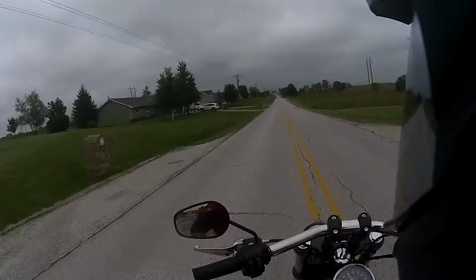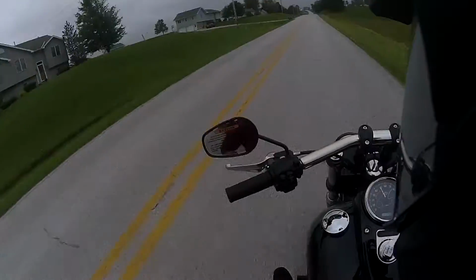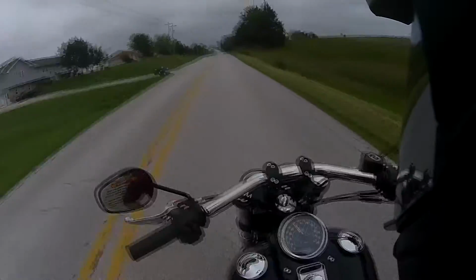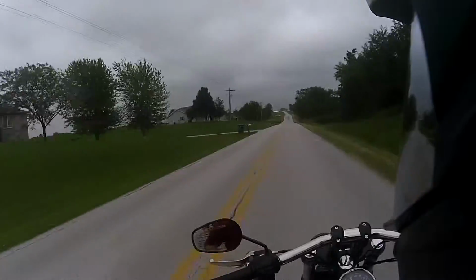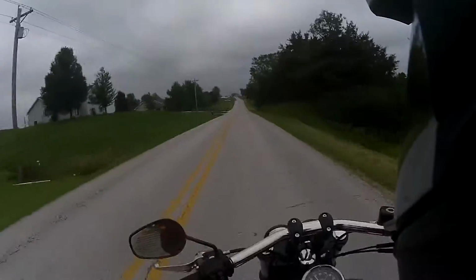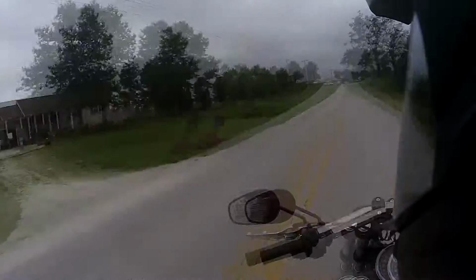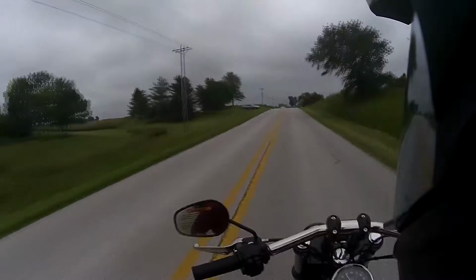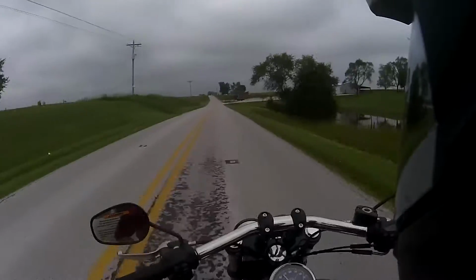Man, I feel good on this bike, though. I'll tell you what, it's definitely comfortable. I like the bars. If I could get some cooler grips on it, maybe change the seat depending. Like I said, I really like those memory foam gel seats from Saddlemen, they're just really good. If you guys need a new seat, check out Saddlemen.